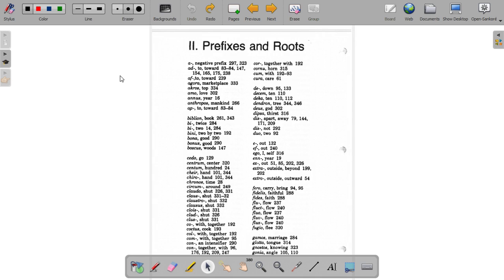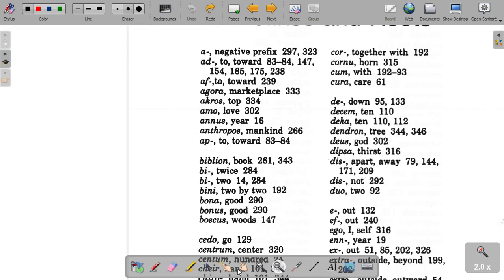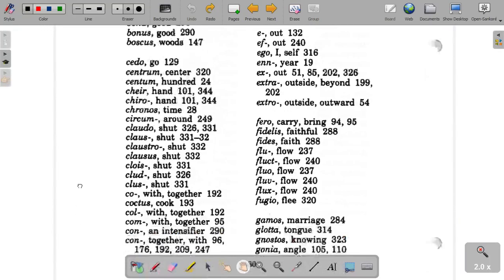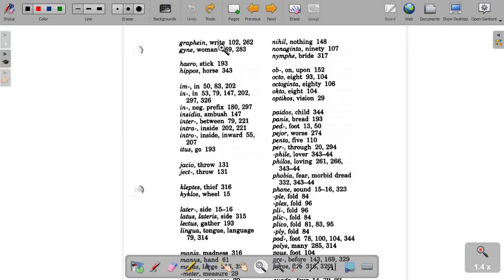Very, very admirable. Now, I don't expect you to remember every single prefix and root that we learned, but I think you will be surprised by how much you do remember. In the back here is an index of all the prefixes and roots that we learned in this book. We did have another book, but to be honest, most of the prefixes and roots are the same through both of them. So we have a, which is a negative prefix, add, to, toward, etc. You can look through these. I would probably read through them once or twice just to make sure that you have a good grasp on them and that there are no large holes in your knowledge.